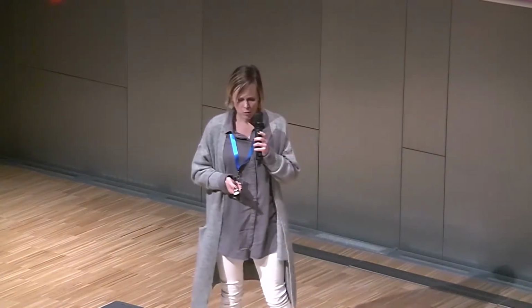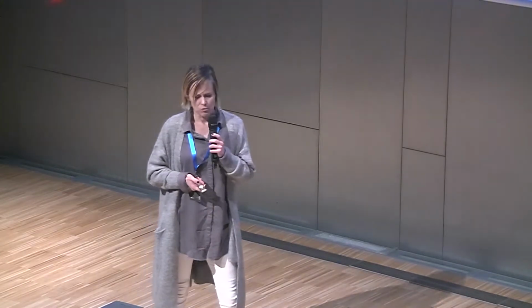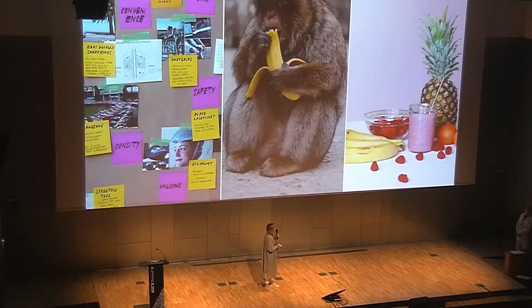I would like to show a project that was commissioned by IED Design School here in Barcelona. And the commission actually was to redesign the eating experience at IED itself, which at that moment consisted of a few vending machines distributed across the building and very poorly located next to lavatories and in rooms with no ventilation and neon lighting.